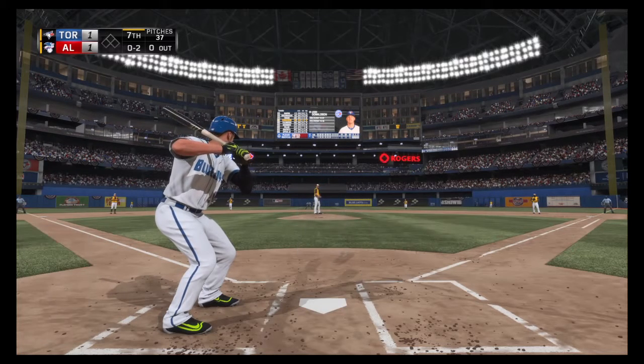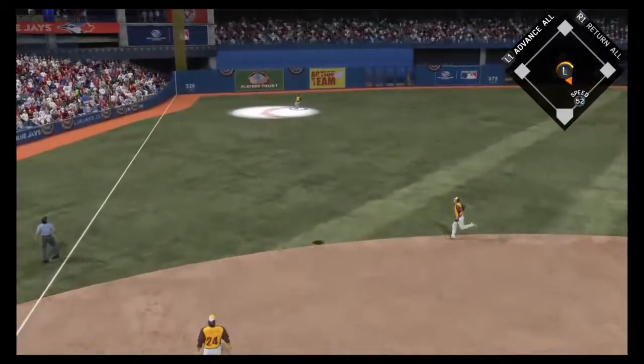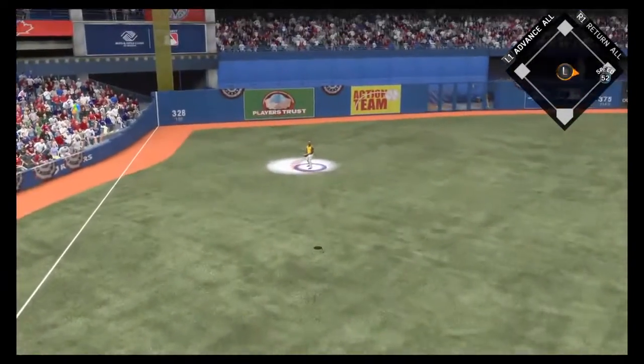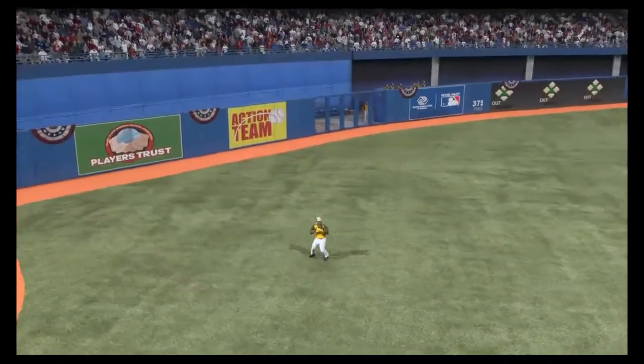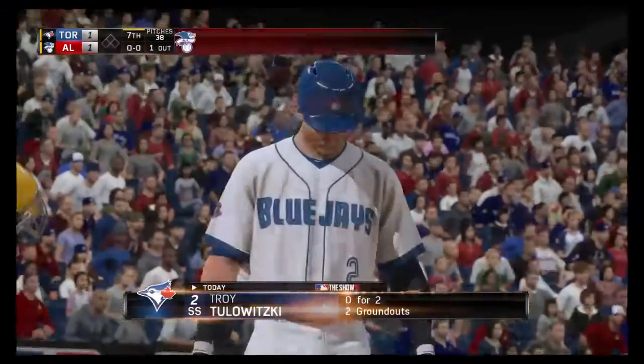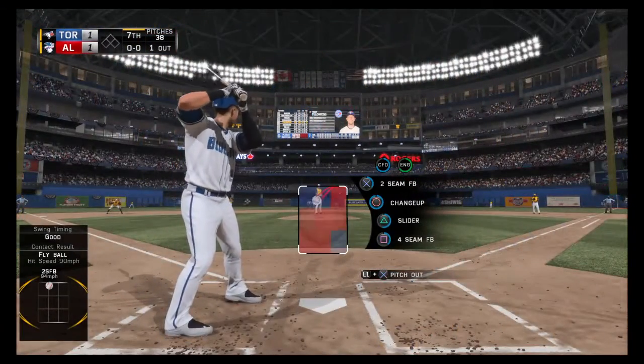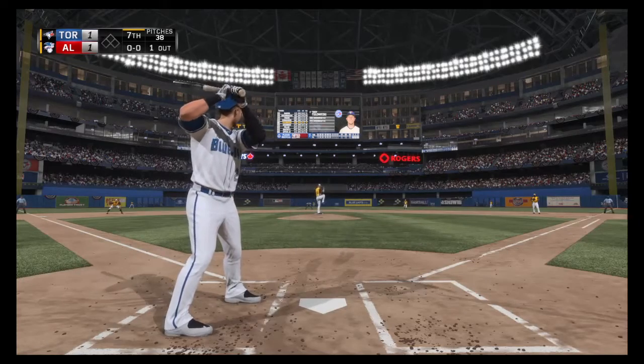Here comes the nothing and two pitch. Skied in the air to straightaway left. And the seventh inning starts with a flyout here, one away. Troy Tulowitzki will stand in again. A couple of groundouts for him on the ledger in his two trips so far.